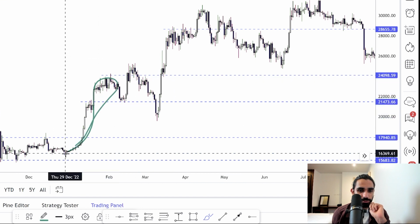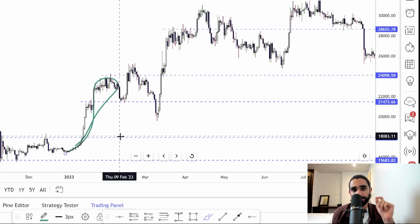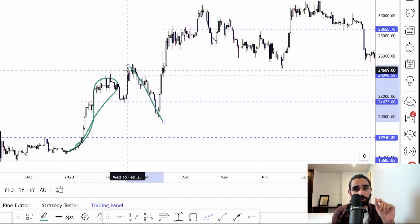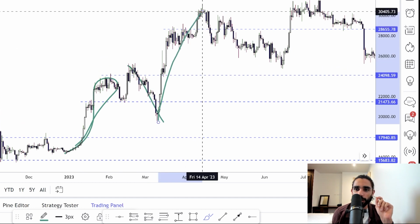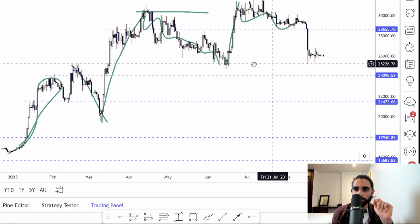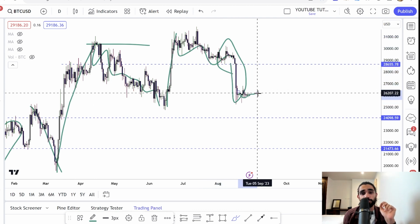This lasted from the start of the new year all the way till February. This was great. Then we had a very clean move down. Again, another great trading opportunity. Not too much chop, not too much side to side. Then another really clean move up all the way to 30k. This was a little difficult to trade. This was nice to trade. This has been a little difficult to trade. This move was very hard to catch because of how quickly it happened, and now we're going sideways.